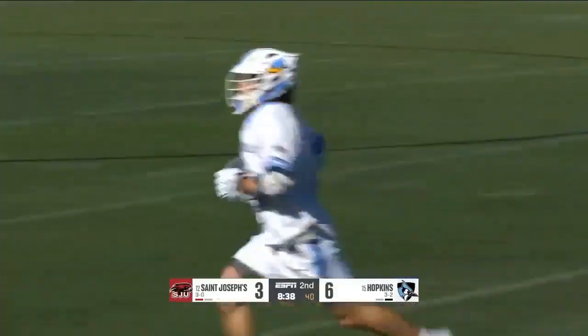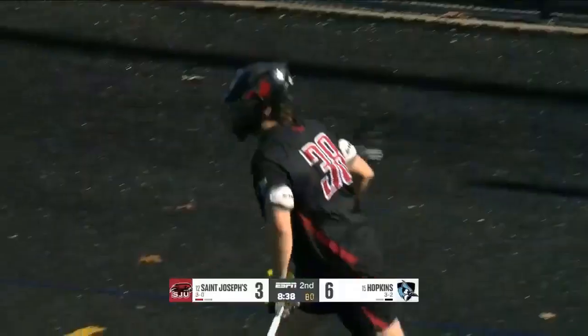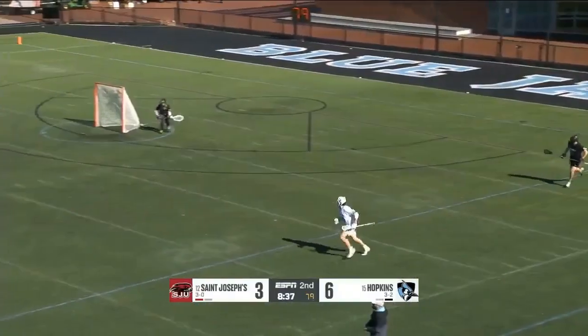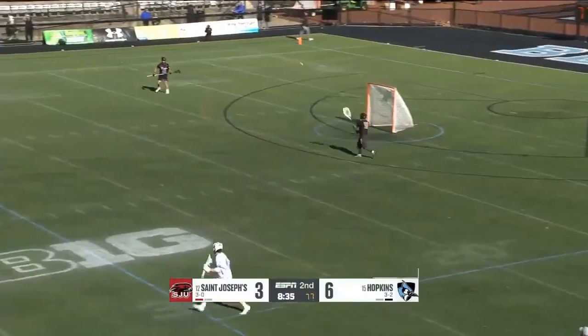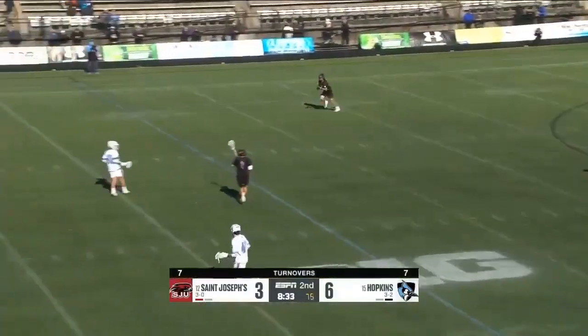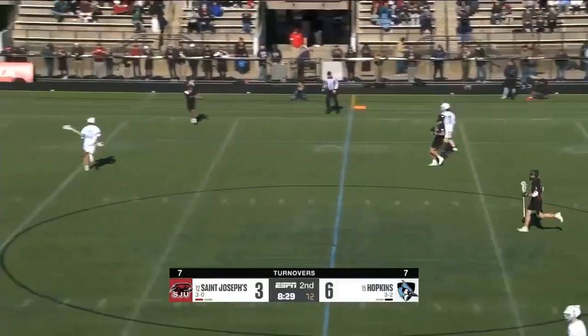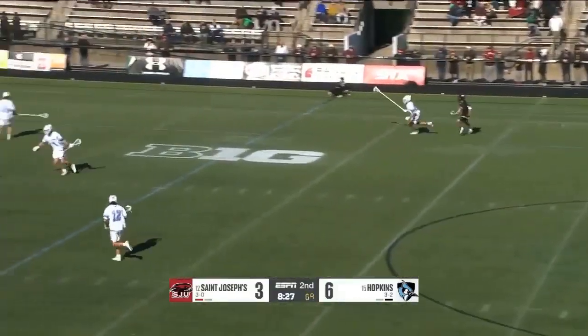Sloppy pass goes out of bounds. Turnover to St. Joe's. That is 7 turnovers now for the Blue Jays. Hawks look to clear. Good hustle. That's how you get the ball cleared.